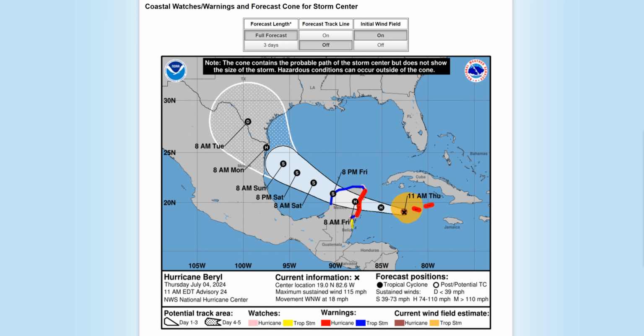It's going to be moving along towards Mexico, and then it's going to make landfall likely just south of Cozumel and then move through the Yucatan Peninsula during the day on Friday. Now, that's about 12 hours or so on land. It's definitely going to impact the storm, and we expect Beryl to exit the Yucatan as a tropical storm.